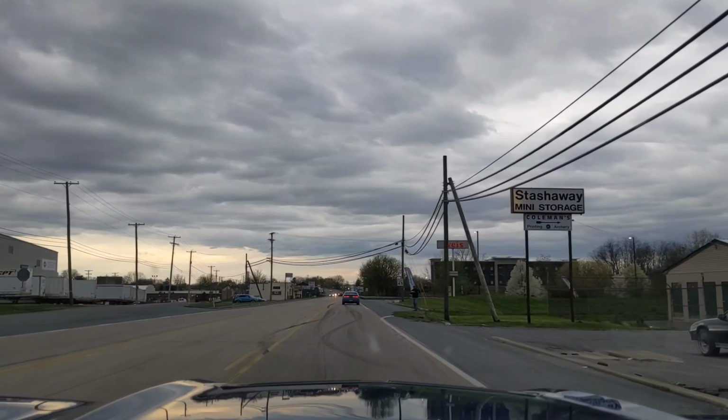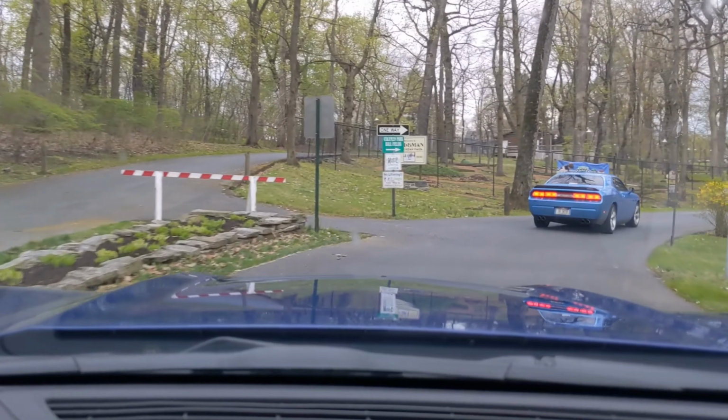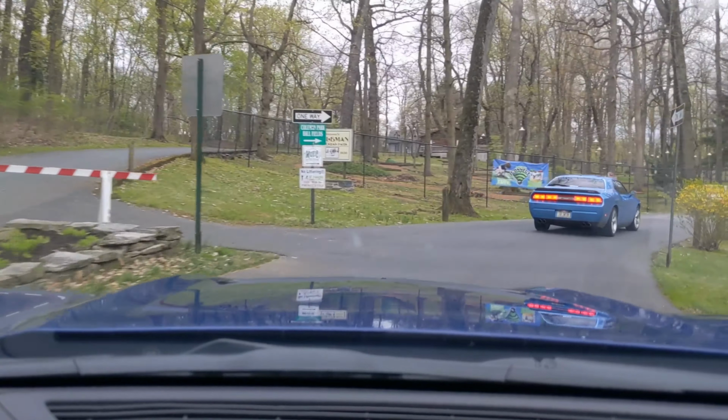Pulling into Coleman's Park here. It's a nice little drive up the hill here, just follow the road up. There's a really large parking lot at the top of the hill. Probably parking for a couple hundred cars. I don't know how full it's going to be tonight. I know some people had already left early from the pizza shop, and some people just come directly here. I guess there's a couple other shows, cruises in the area today, so some folks just headed right up here. So once we get up here to the top, we'll see what's here and go for a walk, and you can have a look around.